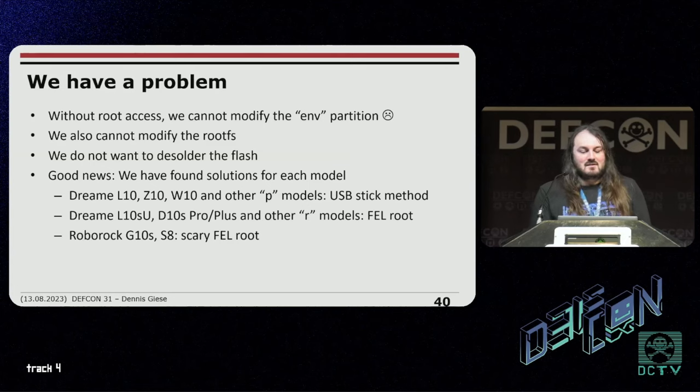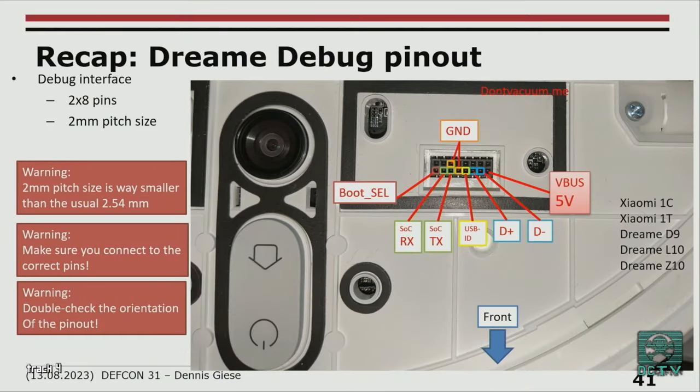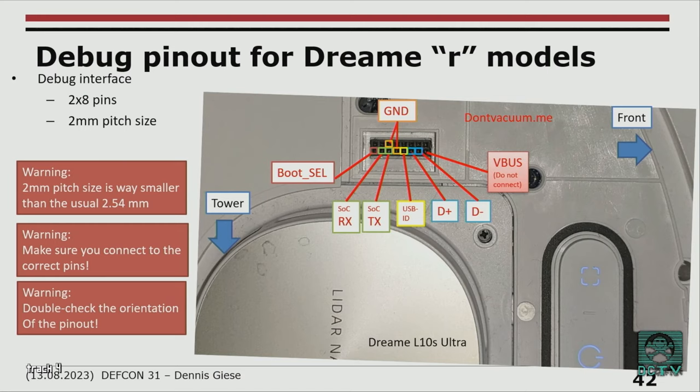So, as a quick recap, if you have been here 2 years ago, Dreame thankfully has debug pins which are reachable from outside, so you can just remove a cover. It sounds a little bit scary if you pull on it the first time, but it's very easily removable. It gives you UART, it gives you USB, it gives you everything. The same is the case, and we never changed it, for the new models, the R models, which are the ones that came after 2022. We still use the same thing.